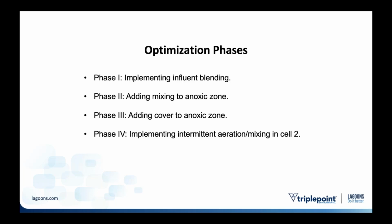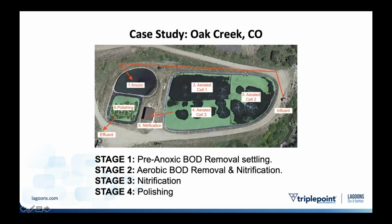So just start that. Now, if you're looking to do denite and get a little bit more serious with it, then recirculate to the front, recirculate to an anoxic zone, blend the influent with the recirculated water, add mixing to the anoxic zone, add a cover to the anoxic zone, and then if that's not giving you enough, then you can look at the aeration zone if you have one that's after that, and start to think about cycling the air in that aeration zone to see what happens. So a couple of case studies here.